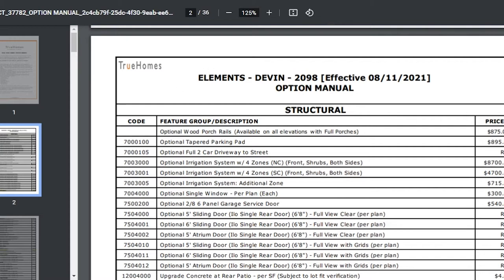So everything is optional when you're building a new home. If you didn't know, now you know. So things like tapering the parking pad, which means that you are flattening down the bottom of the driveway so that you don't have to come up a little curb every time you come home, $895 extra. If you are somebody who doesn't want to have to consistently worry about watering the grass, you can put in an irrigation system. Just know that's going to cost you $8,700 for all four zones in North Carolina.